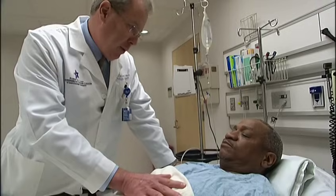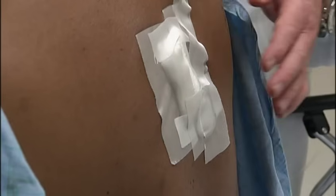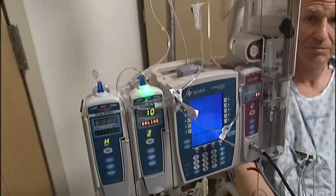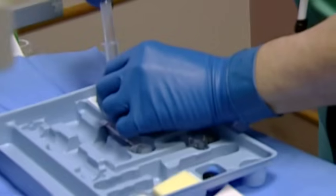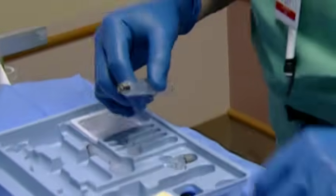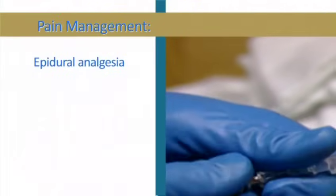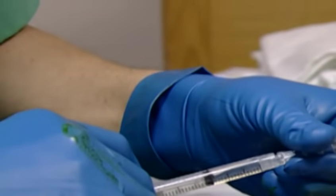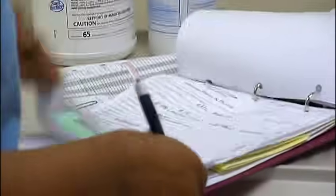Your surgical team will select a variety of options to help manage your pain. These include a patient-controlled epidural pump, a patient-controlled analgesia pump, and a local infusion pump. Some patients may receive an epidural catheter for pain management after surgery. This is a small tube placed in your back that distributes numbing medication around the nerves to your chest. Your surgeon and anesthesiologist will determine if this is the best course of action for you.